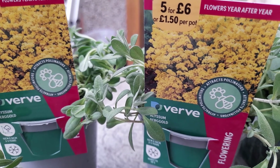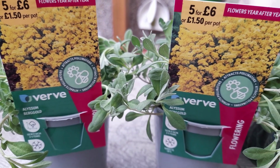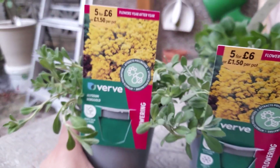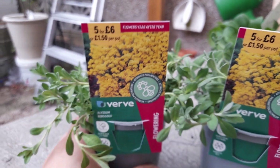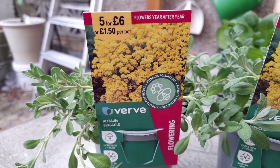Last year they were stunning. They just flowed over this big pot that I had, and they looked really nice. So these ones looked really good, and they were only £1.50 each. And bearing in mind that they'll come back year after year, I think that's going to be a good investment.